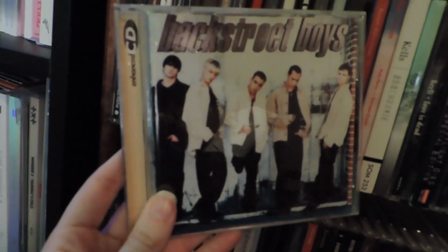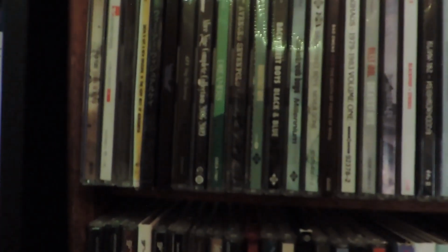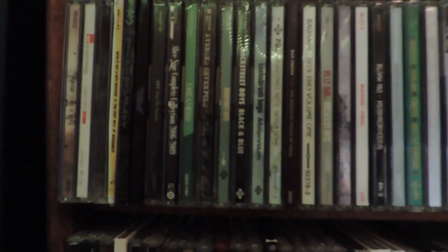So this was actually the very first album I ever had. My dad bought me a copy of it. What year, I couldn't tell you. It was the 90s at some point. Actually, I could tell you what year it was, but I don't want to.